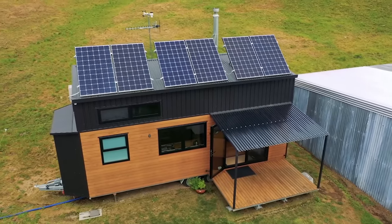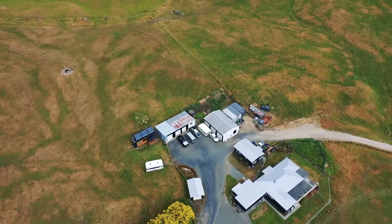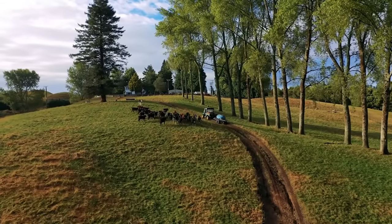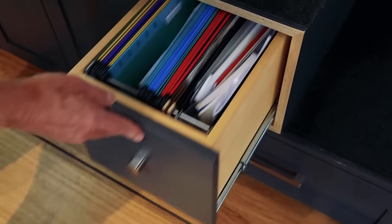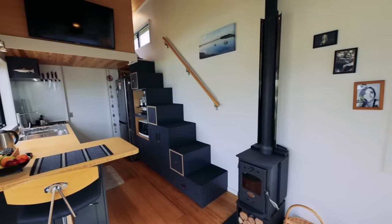This completely DIY tiny home is now situated on a farm where Mark has also found some part-time work. His home is cleverly thought out with loads of storage and even clever features such as his pull-out coffee station.